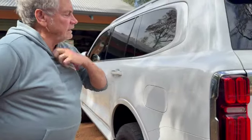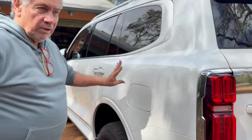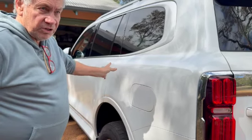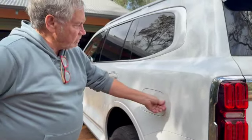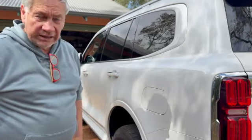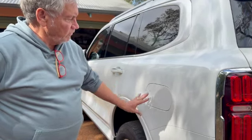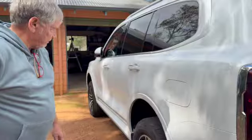While the car is locked, this petrol cap is locked. When the car is in driving position or unlocked, all you do is just press that and it will spring open. Just the way they're designing to secure the petrol fuel systems these days.